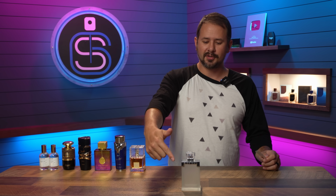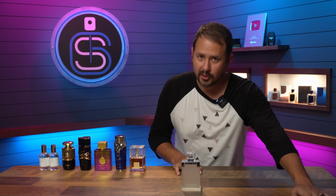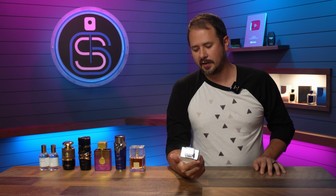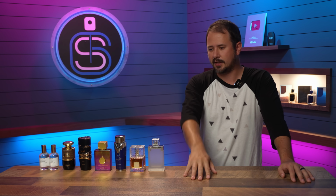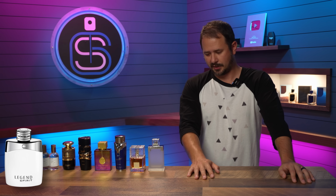Nice. This smells stupid close to Invictus Aqua 2016. Only way cheaper. Yes, the bottle is uglier. Yes, the bottle looks cheaper. But if you're looking for Invictus Aqua 2016, this is a great option for you. And there are other alternatives to Invictus Aqua 2016. Legend Spirit from Mont Blanc and Hawas from Rasasi. But this is, I believe, the cheapest of them all.